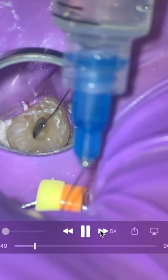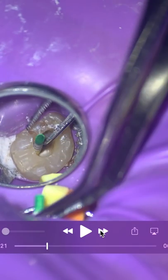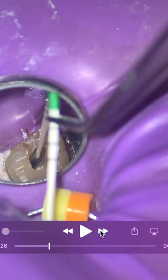More rinsing. That's the name of the game. It's not about what you put in, it's about what you take out in root canals. And then we're going to dry. And look at that. Isn't that a beautiful thing when those paper points come out?